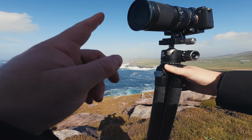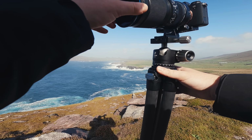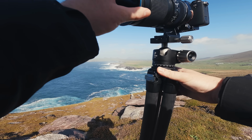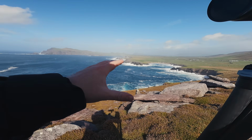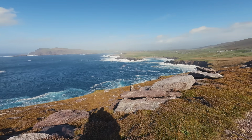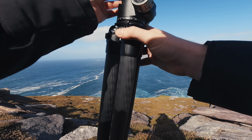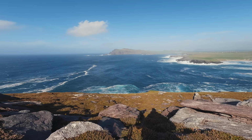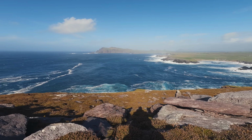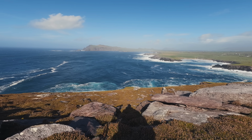So in order to combat some of the haze, I have a CPL filter here, and I'm going to go ahead and use this to try and cut through some of this haze. We'll see if that works. But when it comes to shots at 400mm, which is a bit restrictive, I'm always looking for little interesting details in the distance.